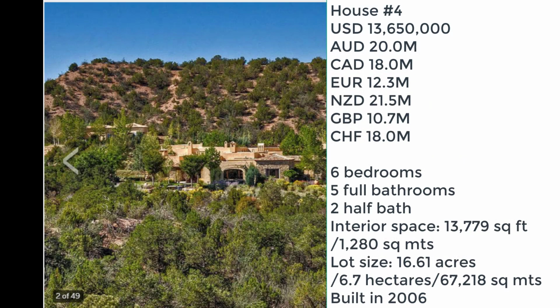All right, our next fantasy dream home is going for $13.65 million. It has 6 bedrooms, 5 full bathrooms, 2 half bathrooms. Interior space is the largest yet, almost pushing 14,000 square feet, sitting on 16 and a half acres of land, built in 2006. Let's start this next fantasy dream home tour.